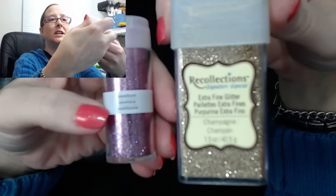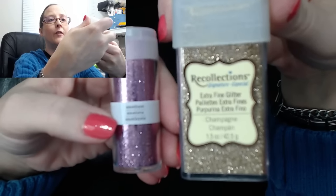Then using Stickles is a perfect way to get the glitter effect but not have it all over your room. However, people who use Stickles have to have space to put things to let dry, and some of us don't like to wait for things to dry so much.